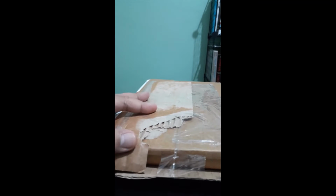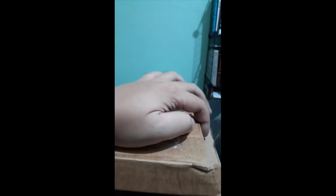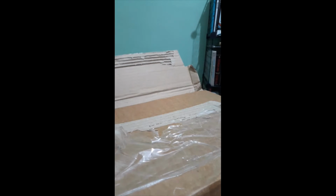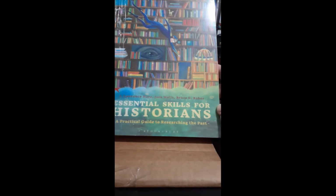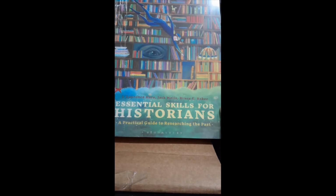So I bought this book during the first day of the event, November 17, and then after a few hours the website of MIBF went down. Maybe they transferred to a new website and there were bugs and glitches, so good thing it didn't affect my purchase. So this is the first book, Essential Skills for Historians, a practical guide to researching the past.